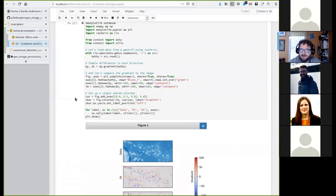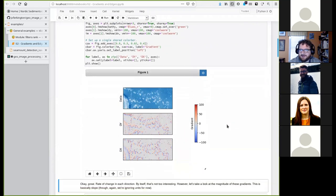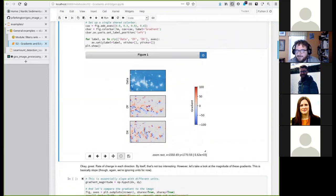Back to this. Okay, so what we've done, we've calculated the gradient. We look at the raw data, and then we see a rate of change. I'm going to zoom in a little bit on this just so everyone can see what's going on. Okay, this is much slower than I would have guessed it is. I think my laptop may be doing a bit too much with Zoom. But that's okay.